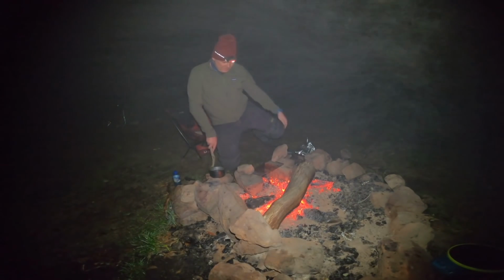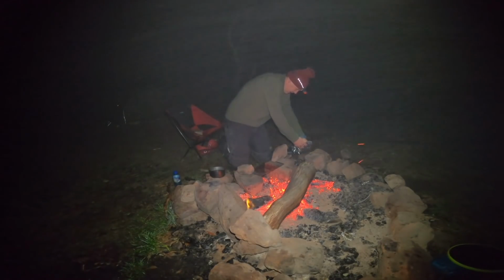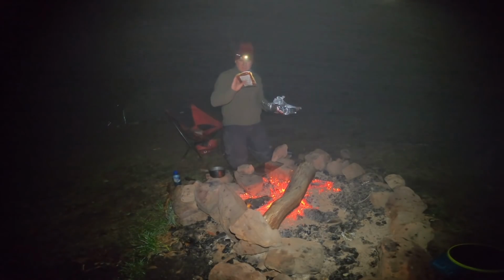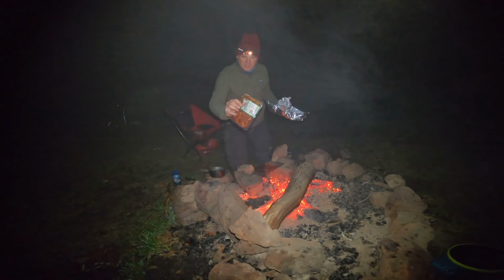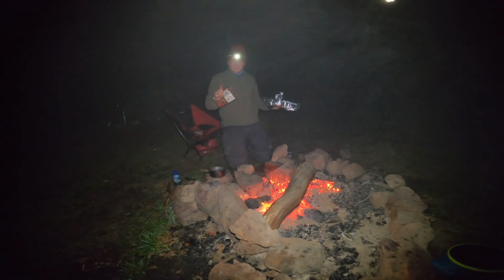So dinner, fire is cranking. I've got this lamb rump steak marinated, just got it from the supermarket. I froze it last night. Pretty easy. It's marinated, goes on the grill, and then I've just got some couscous.